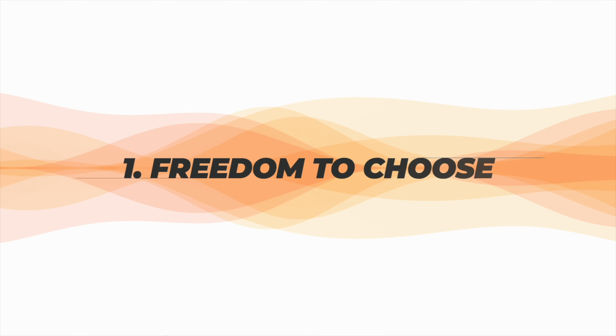Number 1, freedom to choose. No matter what type of learning you provide, it's likely that at some point your learners will feel disengaged or uninterested in what they're doing. The more your learners feel like active participants in their own development, the better they will retain and apply what they're learning. Think about it.